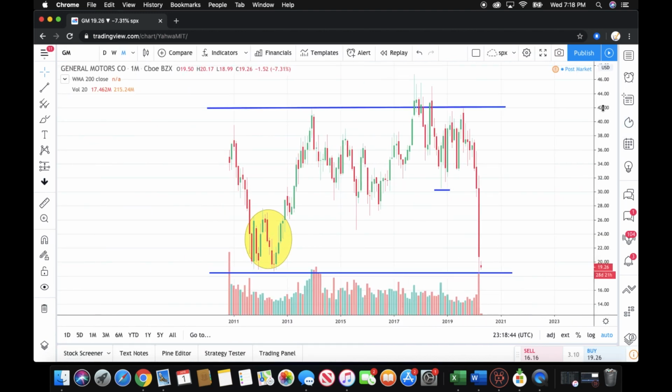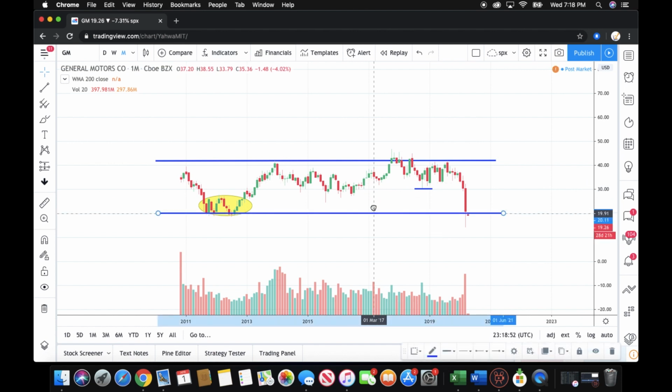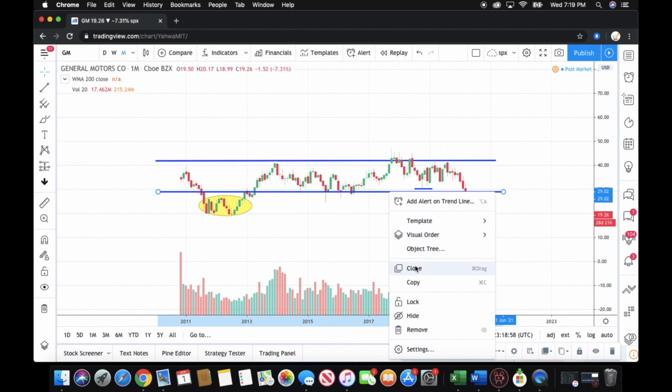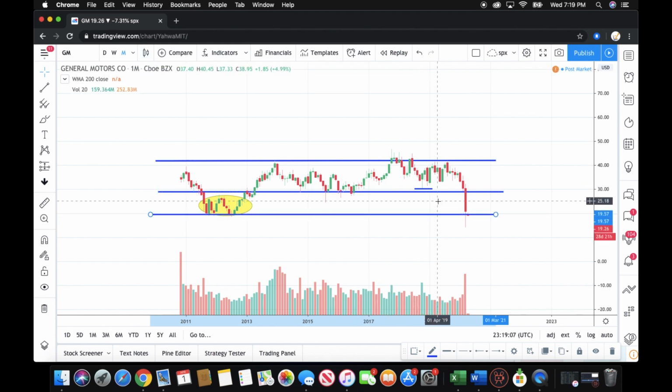GM is trading almost at all-time lows, sitting here at 19.26. Two areas of resistance and support. So look at GM, another automaker. Closed up shop, off 7% on the day. You can see here also breaking down. It's about to be trading pretty soon at really all-time lows. This only goes back to 2010, but lows lower than what we saw in 2010. That's where we are right now.